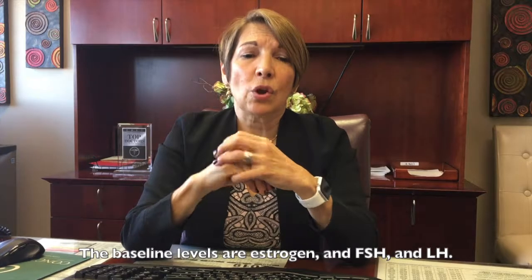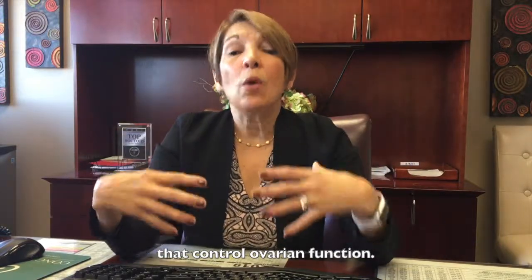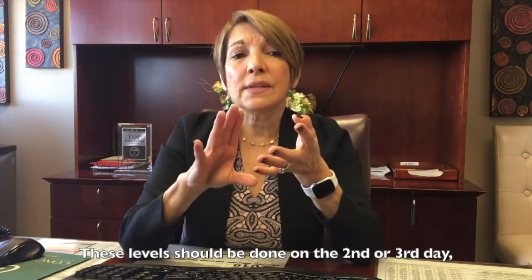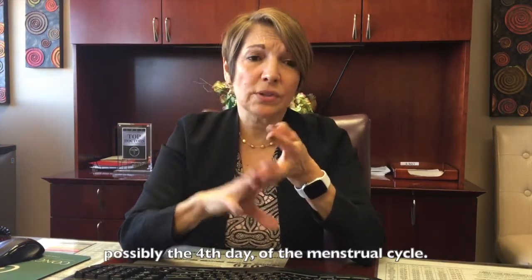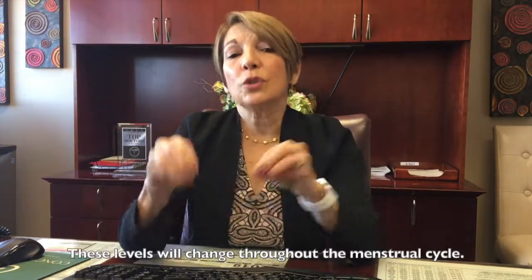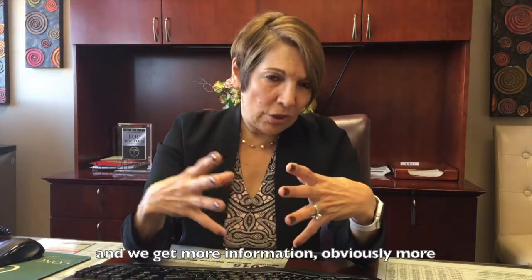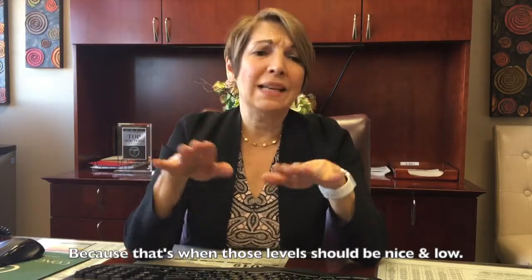The baseline levels are estrogen and FSH and LH. These are hormones that are produced in the brain that control ovarian function. These levels should be done on the second or third day, possibly the fourth day of your menstrual cycle. These levels will change throughout the menstrual cycle, and we get more important information at the very beginning of the cycle, because that's when those levels should be nice and low.